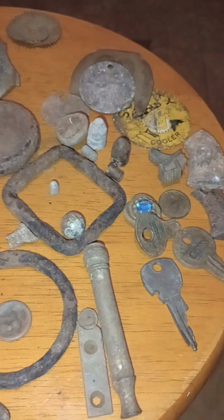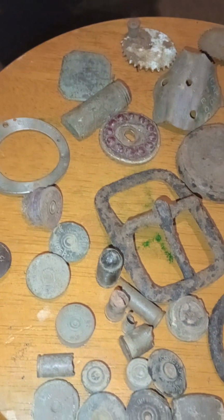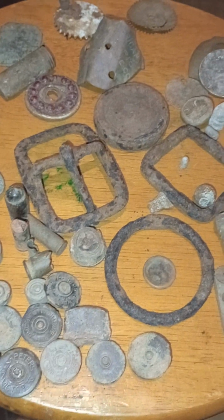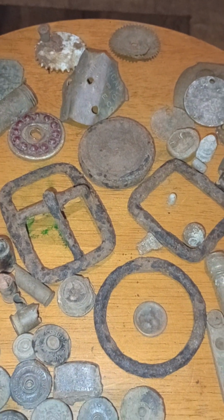All pretty awesome finds on the Chisholm Trail. I have a handful of military buttons somewhere, but I seem to have lost them. I was putting them somewhere special, and now they're gone. So when I find them, I'll give you another video.